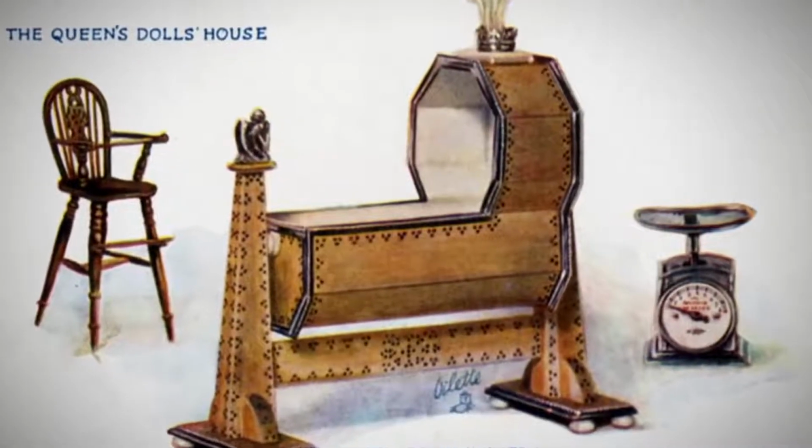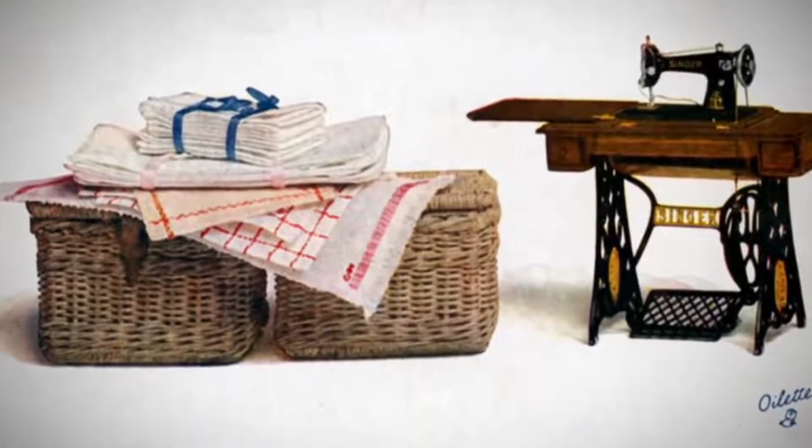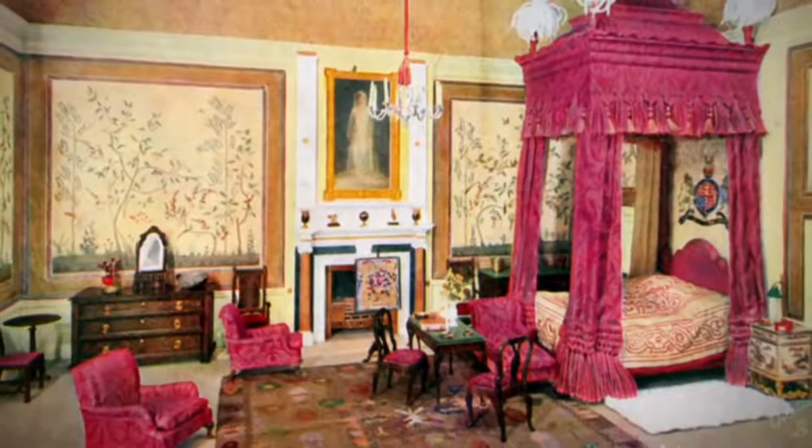All of the pieces that we know of today are still working, and it's carefully cared for at Windsor Castle, where it remains on display today. I mean, this dollhouse, you actually wish that you were miniature so you could go live in it.